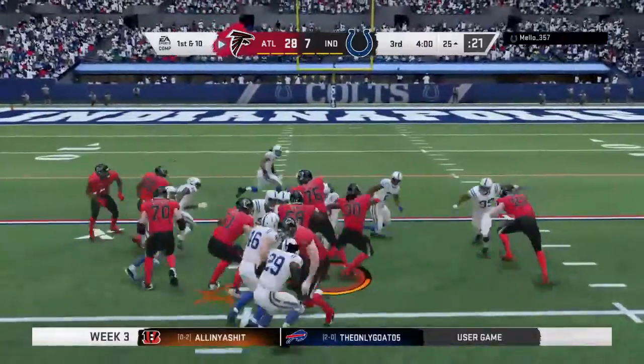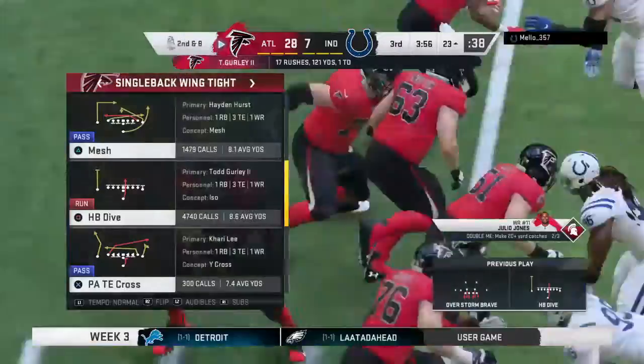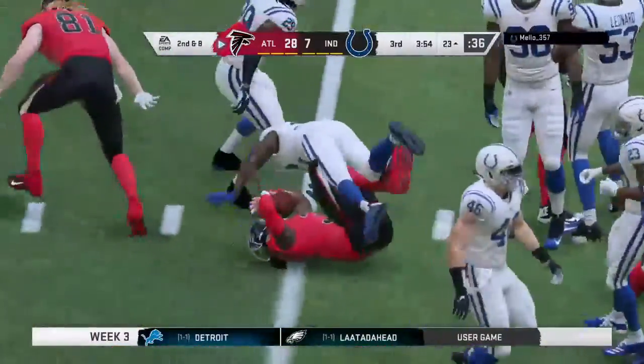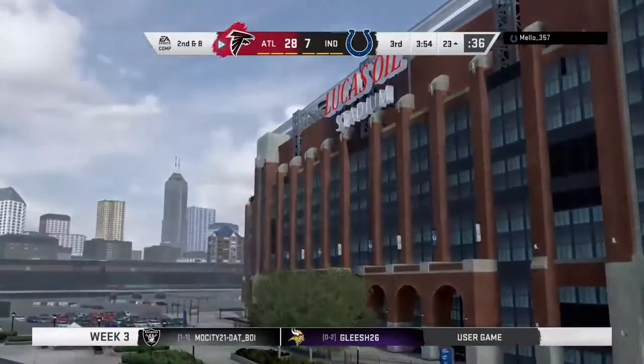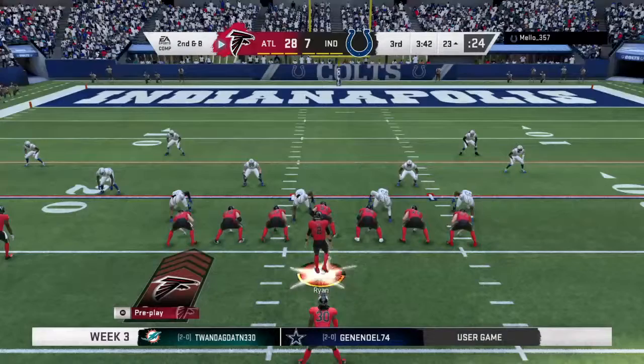On 1st down, it's Gurley. It's Xavier Rhodes there in on the stop. Xavier Rhodes brought him down. 2 yards on the pickup. It's 2nd and 8. The last run good for 2.